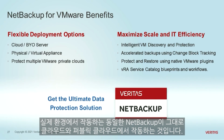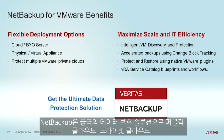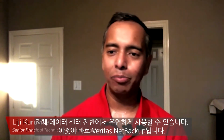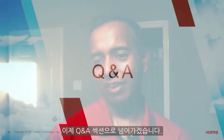There are some restrictions some customers may encounter if they have a very customized deployment of VMware. But outside of those, if you can do it in VMware on-prem, most of those actions can be done in the cloud as well. So with this, I'd like to remind you that the ultimate data protection solution, NetBackup, is available to you whether it's public cloud, private cloud, or in your own data center. It's Veritas NetBackup. With this, we'll next go into our Q&A section.